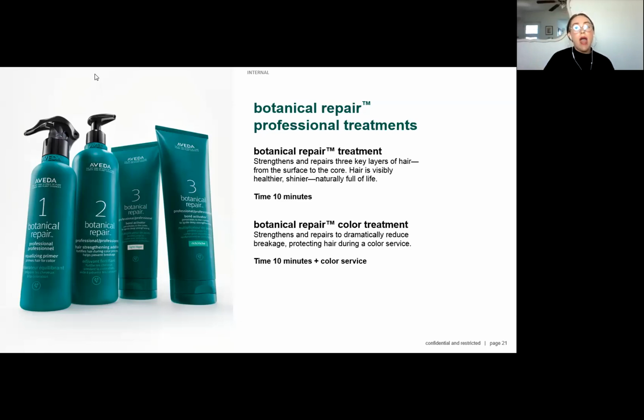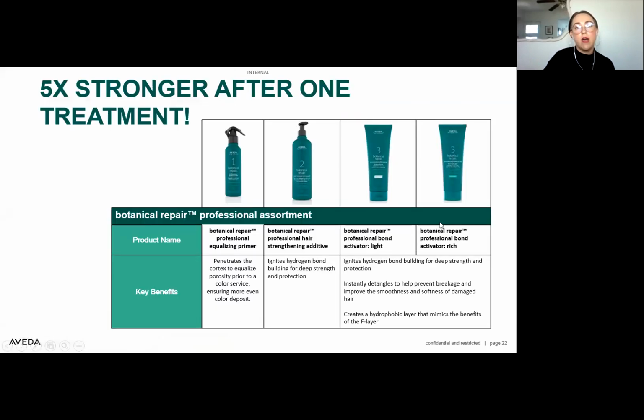But we also have a color treatment as well. If your guest is getting color, we can give them the Botanical Repair color treatment. That's also going to be an add-on service, and it's also only going to add 10 minutes on top of the color service already booked. They're just going to look a little differently, in the sense that the number two product especially is going to live in different places of the hair. So I want to take you guys through that as well.